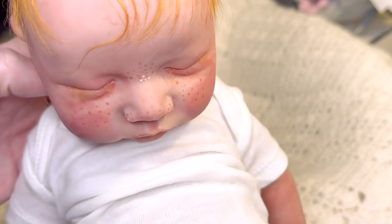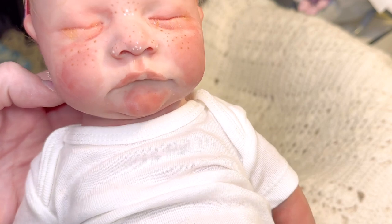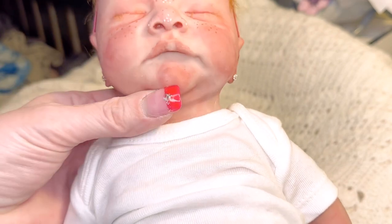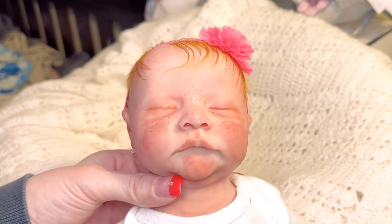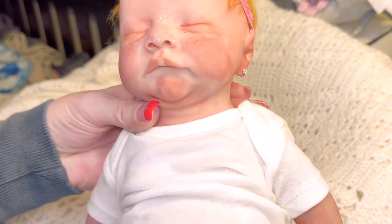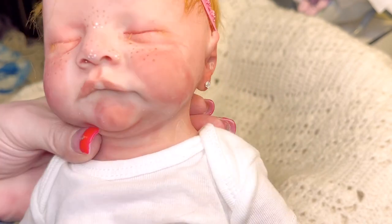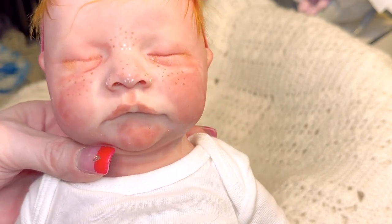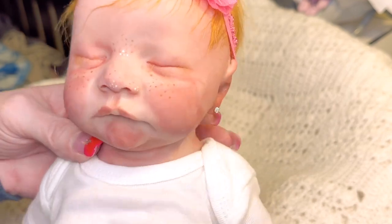I'll kind of tilt so you can see it. I've got great photographs of her. You see her freckles, her blushing, her milk spots. She's got the suck bump. Like I said, her mouth opens to take full pacifiers, you guys, and I did it nice and clean on the inside. She's got her ears pierced. She's got the wetness in the ears. She's got the wetness on her mouth, her nose, down the nose. She's got the wetness in the eyes, all the right areas for the wetness.